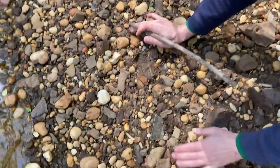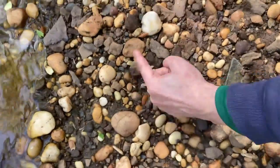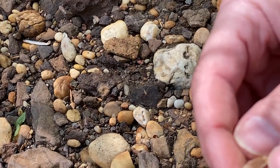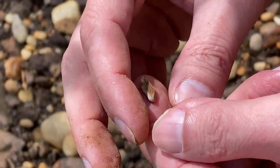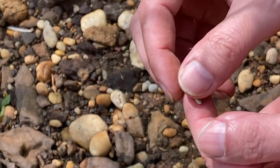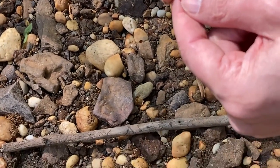Okay, so Gus has found something on the ground here. It looks like a seed. I would have thought it was a seed. Yeah, that's a fish tooth. Oh, look at that. So this was the chewing surface, and there would be a bunch of them arrayed in a pavement-like formation. And that would be a grinding surface.